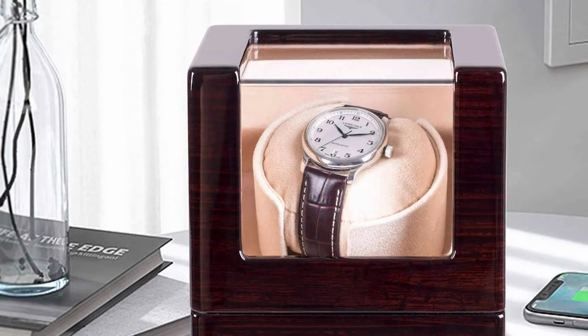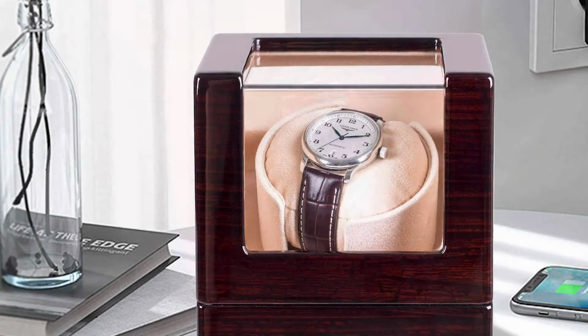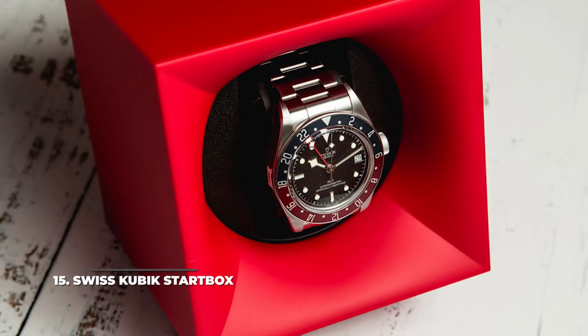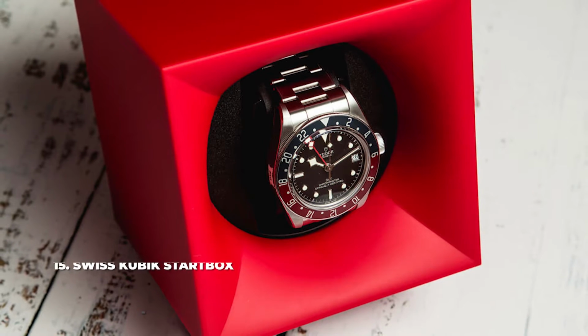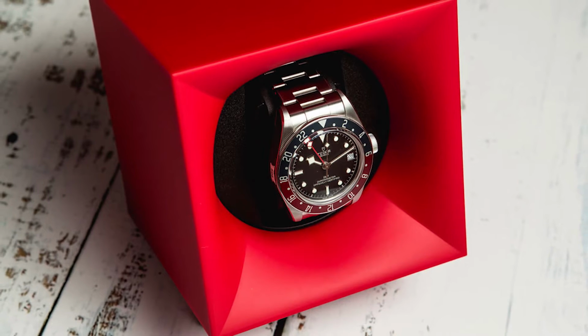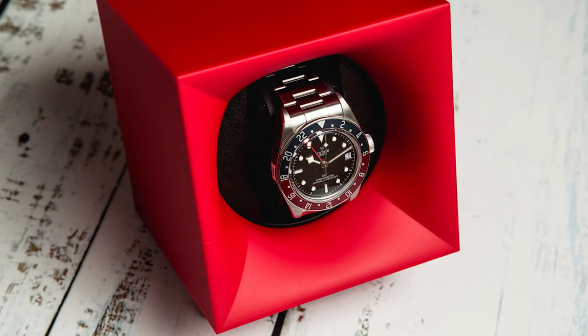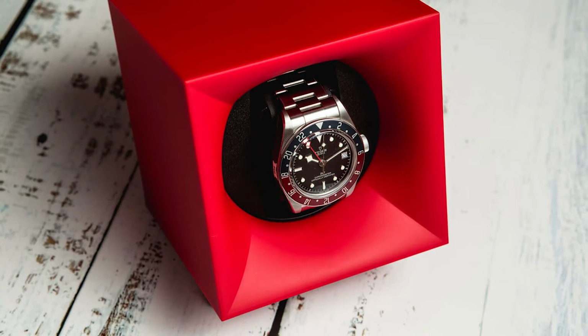Now that you know what to look for, let's take a look at some of the most affordable watch winders you can have today. At number 15, we're starting with the Swiss Kubik Startbox. The Swiss Kubik Startbox is the most expensive watch winder we'll feature on this list at around $500. This watch winder is a beautiful one featuring a minimalistic design that will look absolutely great anywhere you put it.